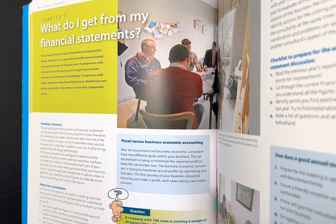First, you use your annual figures to determine the amounts of yield, income, expenses, and other outflows. You determine this in total and for each part of your business activity. From there, you know how your business has run economically, both overall and in specific areas. In addition, you need the annual figures to make decisions about choices that will arise in the future.